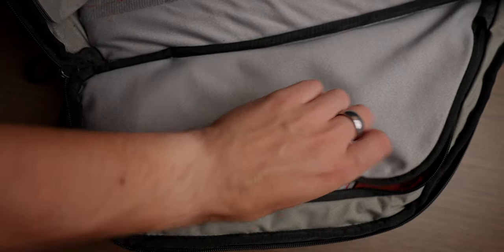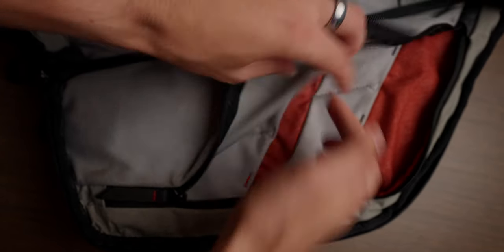Not only does this bag have enough compartments for all my cameras and lenses, but it also has these great side compartments for all your little knickknacks like your cleaning cloths, your lens filters, your batteries. It's just a great bag, and I highly recommend it.